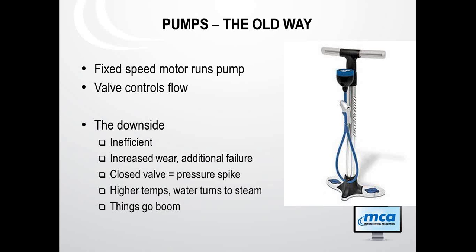But where it really becomes a problem, again, with things like mining and oil, is that it's very important to not have water contamination in that mud. Because what happens is if you deadhead and you suddenly get a whole lot more pressure, remember thermodynamics, you add more pressure, guess what? Your temperature goes up. And if your temperature goes up too high, your water turns to steam, you suddenly get catastrophic expansion, and you're potentially looking at blowing apart your pump housing, which is not good, especially in the process industry.